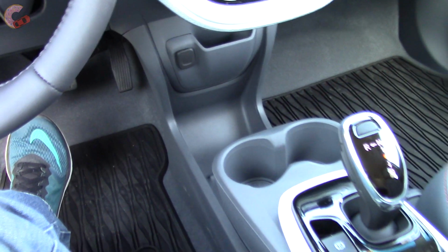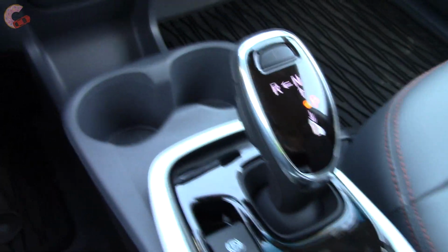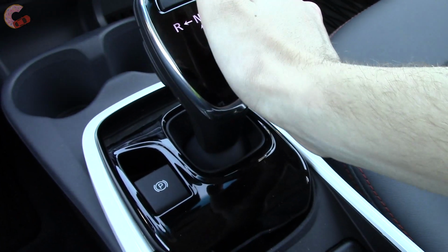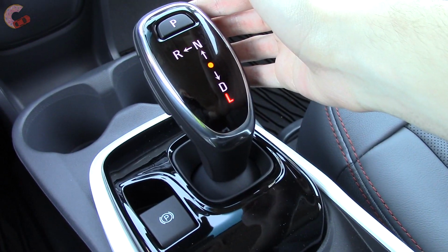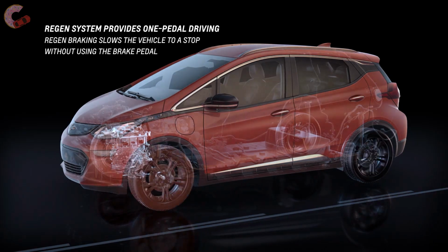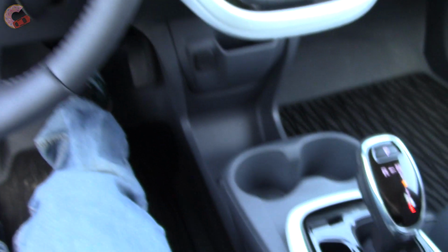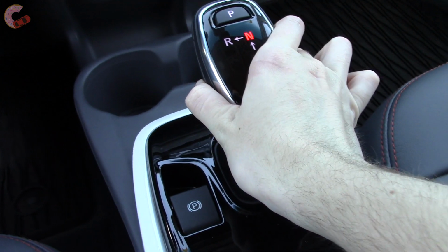You do have to make a bit of a concession to get all that space, and that's this electronic shifter. Getting into drive is simple enough, and you can pull back once more to activate the high regen braking. You control the amount through this paddle, so in most driving, you don't need to use the brakes at all. The annoying part is that reverse is up and then over.